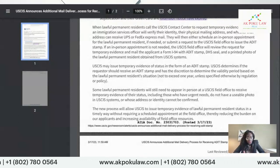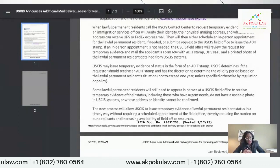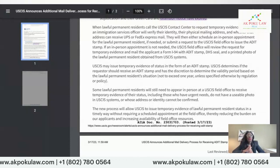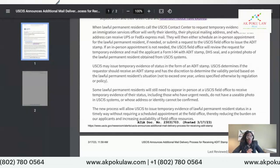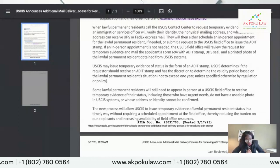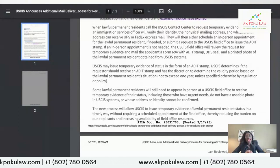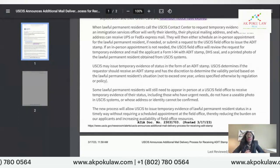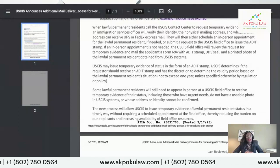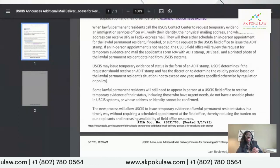Now, when you call USCIS, you call the USCIS contact center. They will have an immigration services officer. First of all, they will verify the caller's identity. They will verify your physical mailing address. And they will verify that UPS and FedEx can actually send you mail, that you can receive UPS or FedEx Express mail. Then number 3, they will submit a request to the USCIS field office to issue you the added stamp.